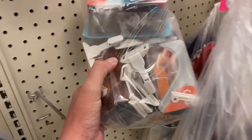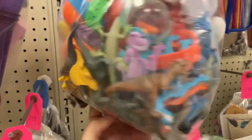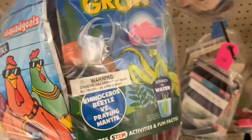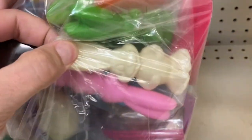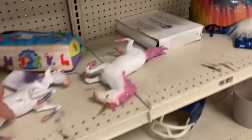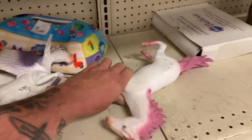Man, it looks like we just got a lot of garbage in these bags today. Nothing's really popping out at me. Lots of dinos in there. Oh, look at this little anime kid. And we got a Donatello. Some little plastic rabbits. Maybe something Pokemon. What we got here? Oh, we got a Pegasus and a unicorn. Well, we just got busted here too.